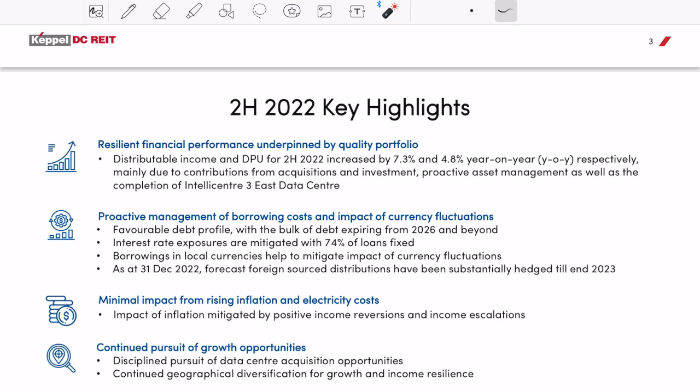As you can see from the financial results, the distributable income and DPU for the second half of 2022 increased by 7.3% and 4.8% year over year, thus allowing them to increase their DPU for the final distribution. Moreover, they also have a favorable debt profile with the bulk of the debt expiring from 2026 and beyond. This tells us that the REIT does not have to refinance for the next 2 years, thus allowing their cost of debt to stabilize at a certain level. Moreover, they also have 74% of their loans fixed, with local currencies hedged to mitigate currency fluctuations.